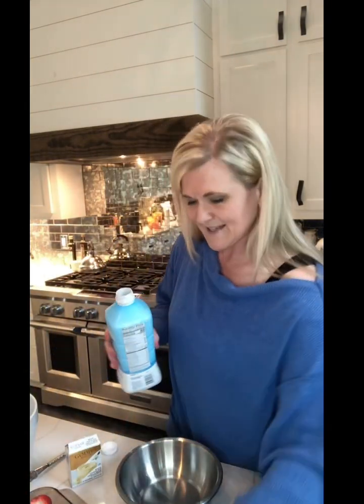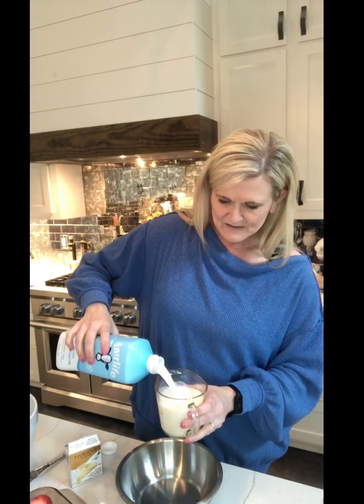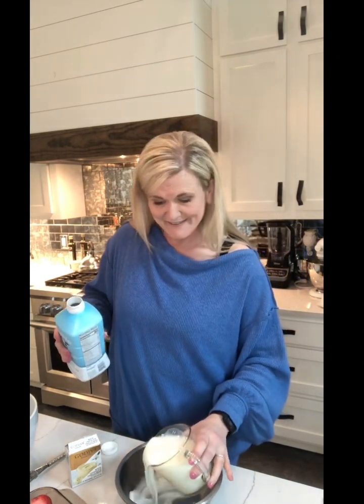I need 2 cups of milk that I'm gonna pour into my bowl. Just use whatever milk you have. This is skim, it's still good. And 1 box of white chocolate instant pudding mix.